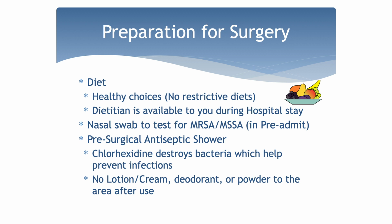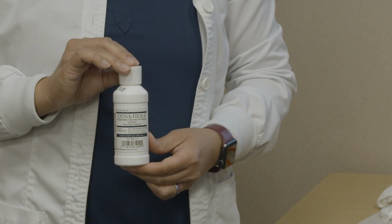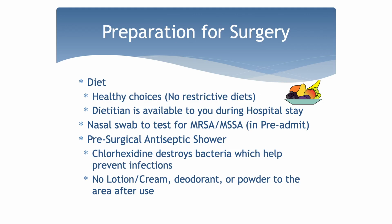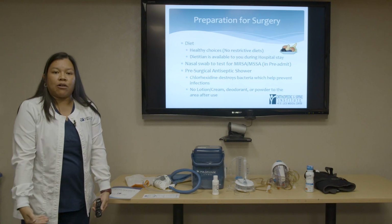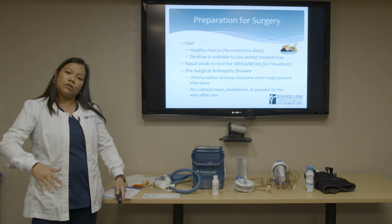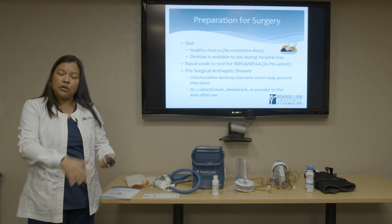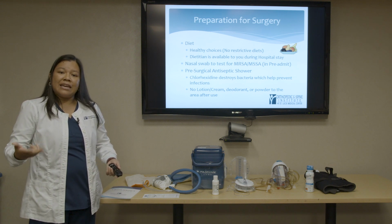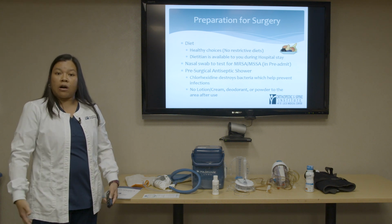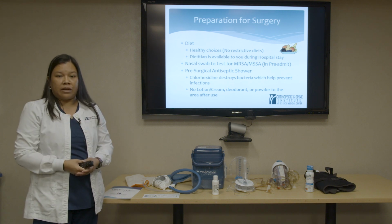So our pre-surgical antiseptic shower. So this is what it looks like. You're going to get 2 bottles given to you here. And what it is, it's chlorhexidine, which destroys bacteria. So that's like your pre-body wash. You want to get your body really clean for surgery. So you're going to go from your neck down. Okay, you're going to avoid your eyes, your ears, because it could irritate those areas. So what you're going to do is lather up really well for about 2 minutes, focusing on your knee, hip, your back, your shoulder, whichever you're having surgery on.